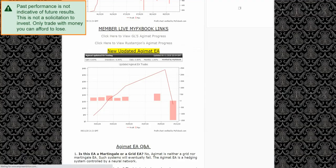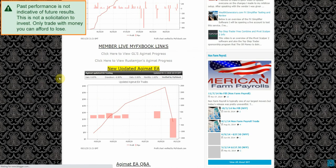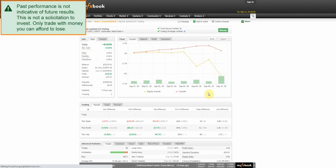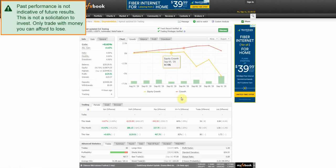And I believe the drawdown on this one was much greater. Yeah, you can see here drawdown was 45.53%. All right, so definitely still not as much drawdown with the new EA, which is obviously a good thing, but ideally, as I've said before, we want to see this much closer to our growth line up here.